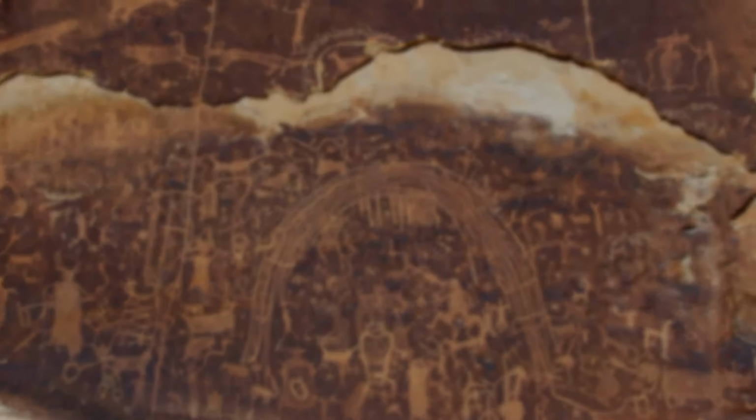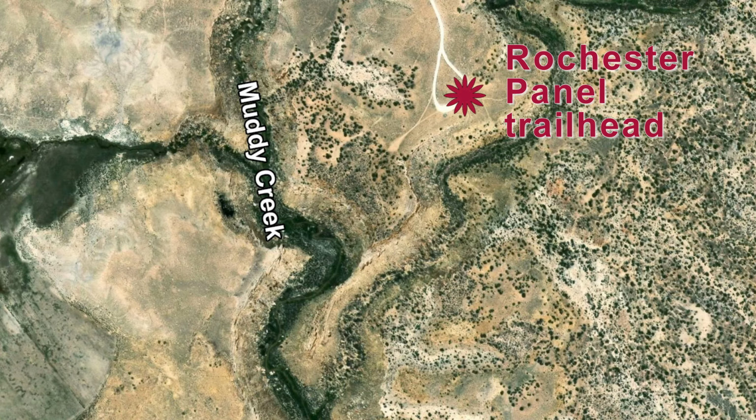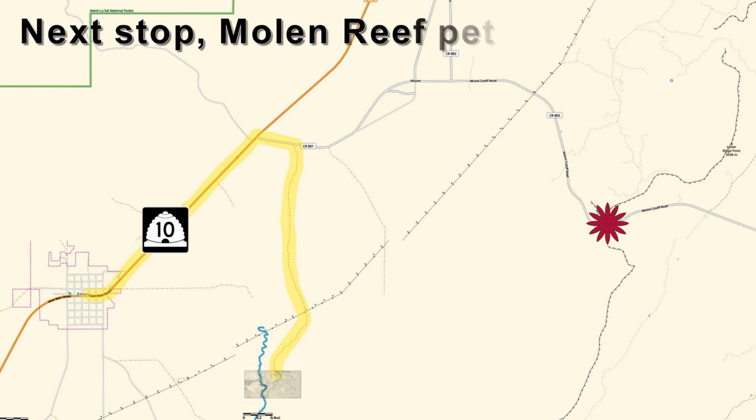All right, let's take a quick look at the Mullen Reef petroglyph site, which is also known as dry wash petroglyphs, and, coincidentally, is next to a dinosaur trackway.